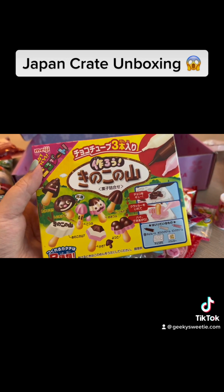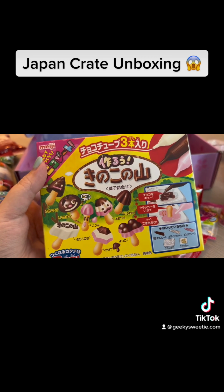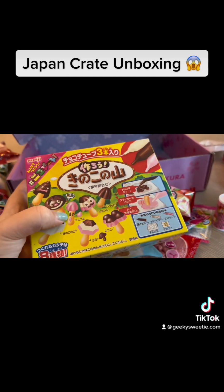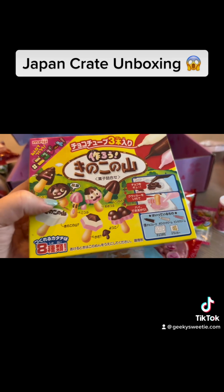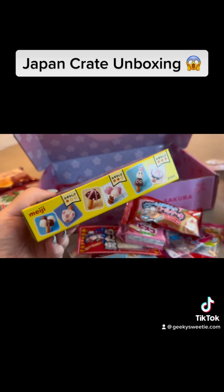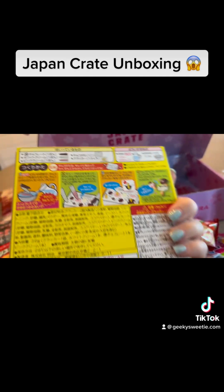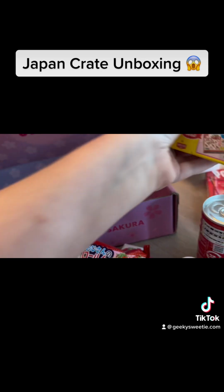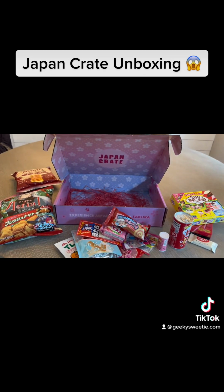So this is like a kit where you can make your own little chocolate, looks like little mushroom shapes as well as an umbrella. Maybe one of them quite honestly looks like a penis and one of them quite honestly looks like poo. But I think they're supposed to be mushroom shapes to fit the theme of the picnic there. And there's some directions, again, they're in Japanese, so I'm not quite sure what it says. But that concludes our Japan Crate unboxing.